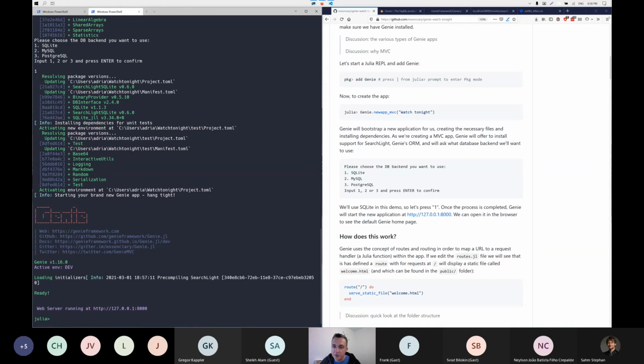Okay, there's another question in the chat. Let's see. How do you compare Genie with HTTP.jl? Does the extra MVC features have an overhead on simple apps? Yes, in the book Julia Programming Projects, I used HTTP.jl. Exactly.